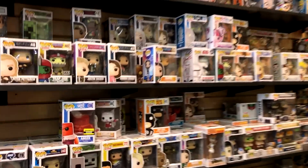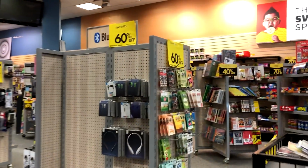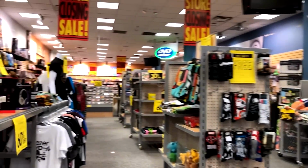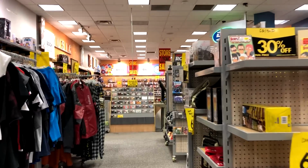You know, stores like this, stores like Sam Goody, places that sold movies and CDs, and you'll see in the back they sell posters that you would hang up in your dorms or even in your bedroom when you were a kid, and just a lot of tchotchkes and toys and accessories and stuff. It was a fun store to walk around.